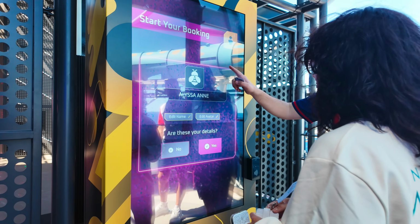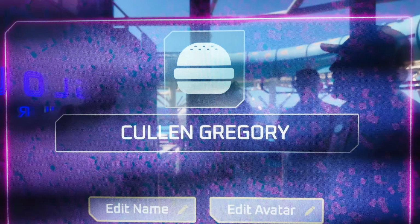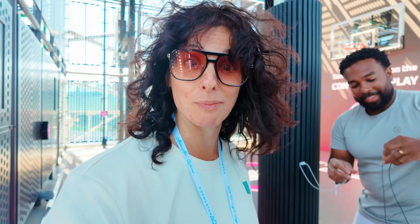All right, things you need to know to play Glow Court. You're going to want to sign up at the front desk at the little kiosks, and you get 15 minutes of playtime, in little increments, and you've got to share. Sharing is caring. They let you choose your own avatar and username. It's pretty cool. This is a little more involved than I was expecting, but I think it's going to be a lot of fun.